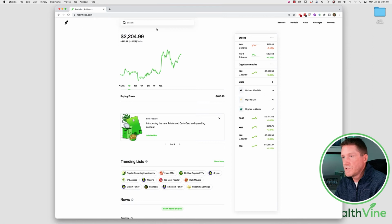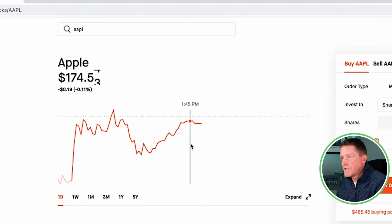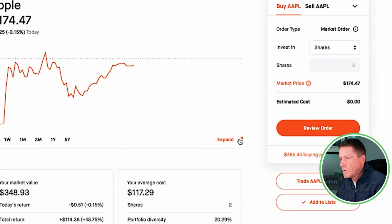Now, we do have a little bit more information available if we're on the Robinhood website, which very few people actually use. So I'm gonna go ahead and jump over there and show you. So here we are on the Robinhood website. And again, we're gonna pull up Apple. We'll look at Apple's chart here. And we're gonna hit expand.